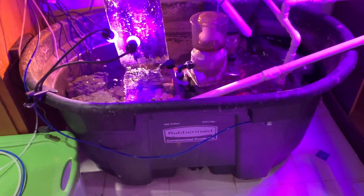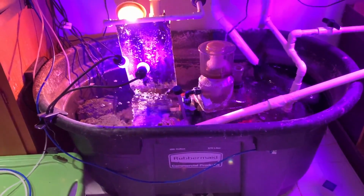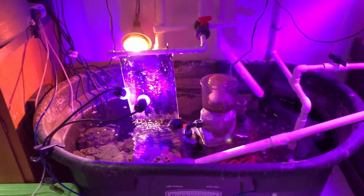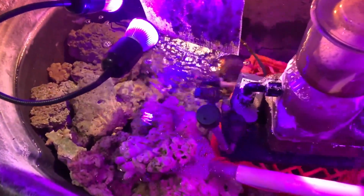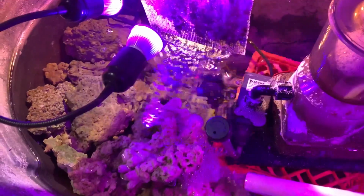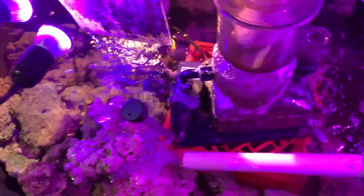100 gallon Rubbermaid container. Probably another, I want to say, 100 pounds of live rock in there, maybe. And then what's upstairs. I mean, it's definitely overkill, but it works.